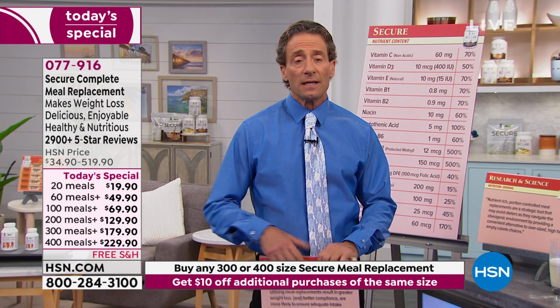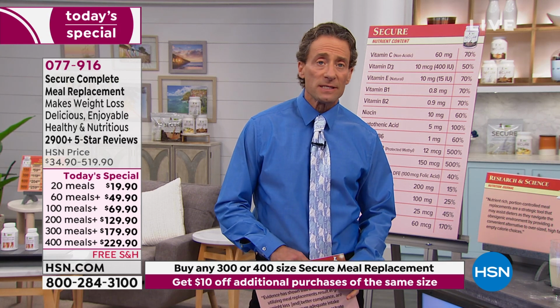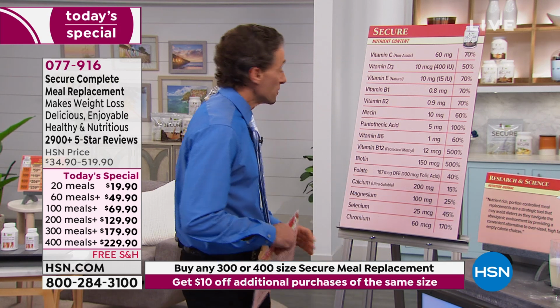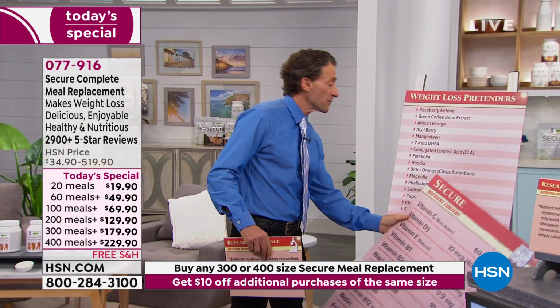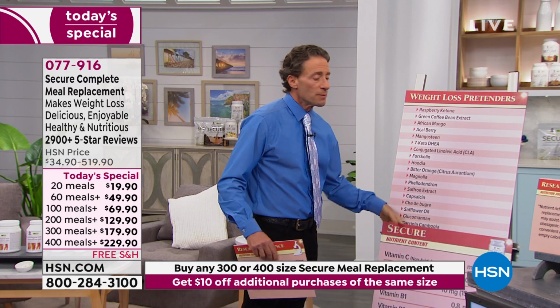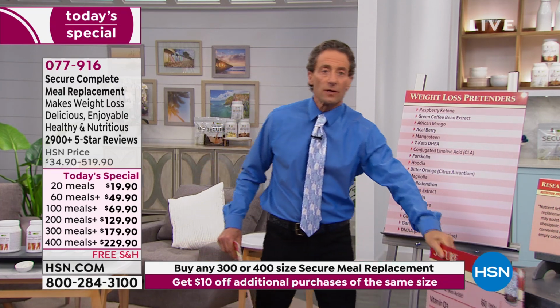And that's the key, that everything I make is supported by the science or we never make it. In fact, another chart I have here that's interesting: in the 30-plus years I've been making meal replacements, there's been a whole bunch of funny ingredients that have come on the marketplace.